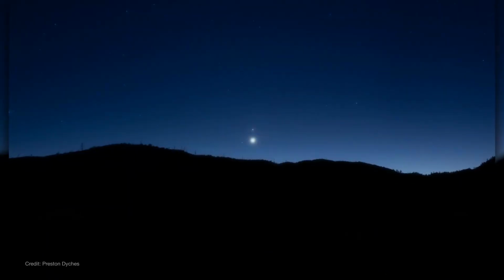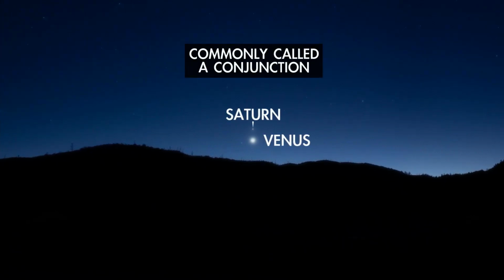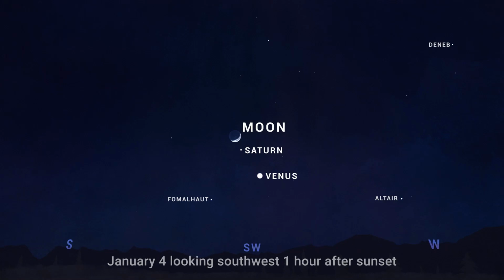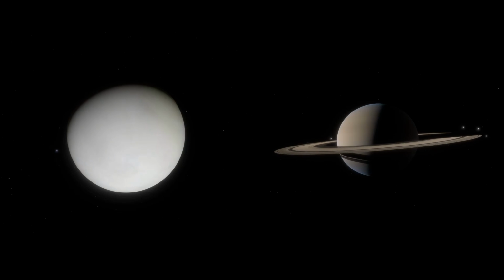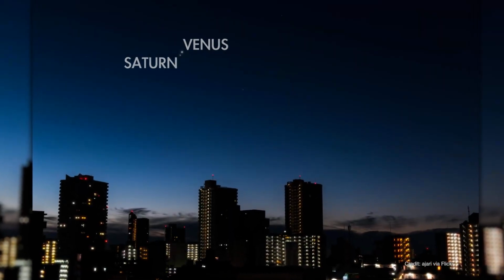This is exactly what we'll be seeing from Venus and Saturn as they head for a super close approach in mid-January. After the beginning of the month, they quickly get closer and closer each evening, appearing at their most cozy on the 17th and 18th, before going their separate ways. Remember, they're really hundreds of millions of miles apart in space, so when you observe them, you're staring clear across the solar system.